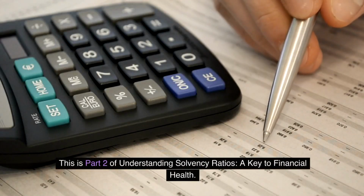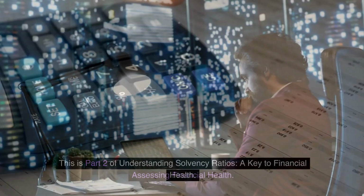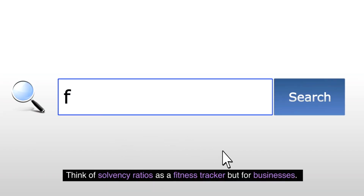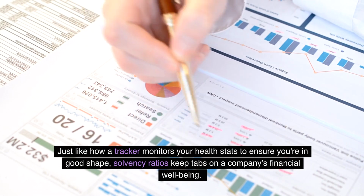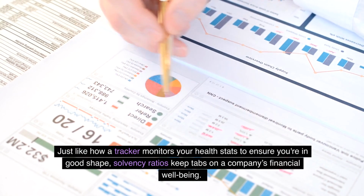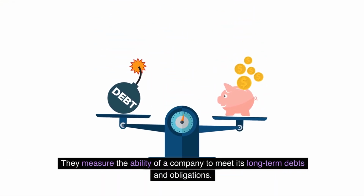This is part 2 of understanding solvency ratios, a key to financial health. Assessing financial health. Think of solvency ratios as a fitness tracker but for businesses. Just like how a tracker monitors your health stats to ensure you're in good shape, solvency ratios keep tabs on a company's financial well-being. They measure the ability of a company to meet its long-term debts and obligations.